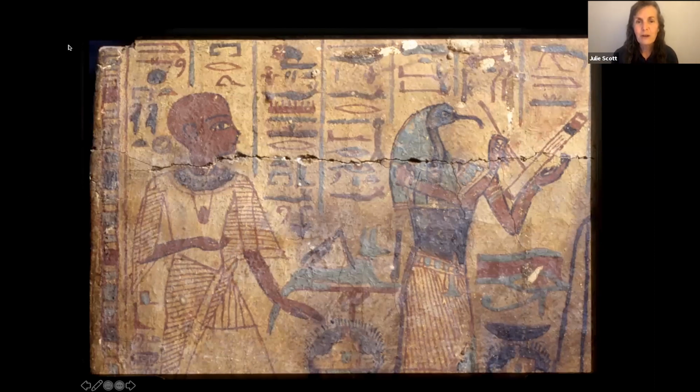This is another artifact from your museum. This shows Thoth on the right, the keeper of the mysteries. He's recording the life of this individual. This is from a sarcophagus fragment with the sacred language.